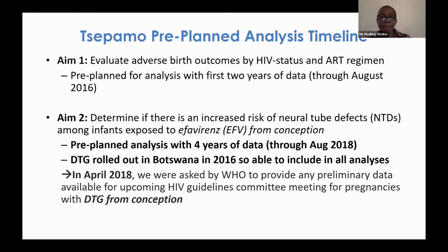Then we pre-planned our analysis for our two primary aims before we started Tsepamo. So for the first aim, we planned to do a 2-year analysis in 2016. And then for the second aim, which focuses on neural tube defects, we planned that analysis within 4 years of data in August 2018, because it would give us sufficient power to rule out a 2-fold increase in NTD with efavirenz. Then, as I mentioned earlier, DTG was rolled out in 2016, but there was no animal or other data to make us worry about birth defects with DTG. So we didn't specifically look into this data.